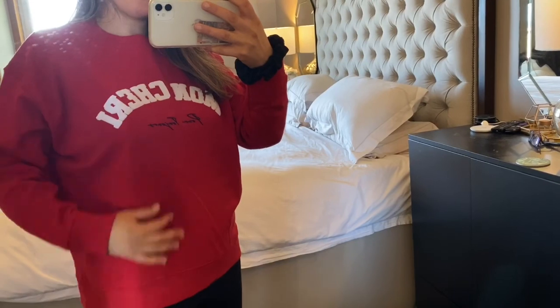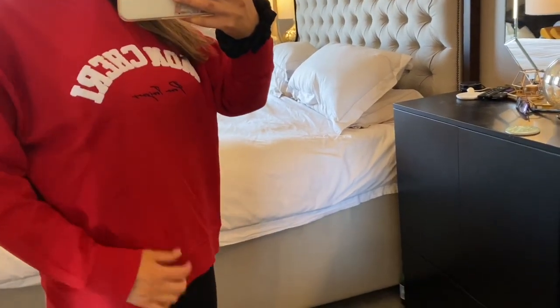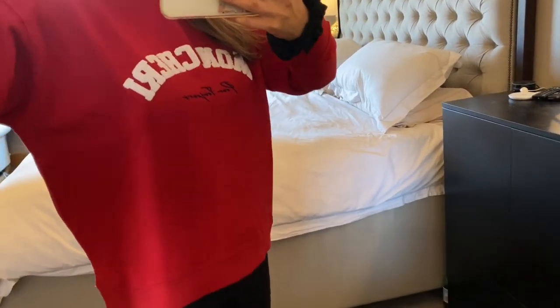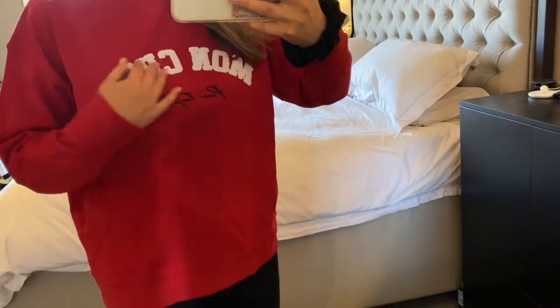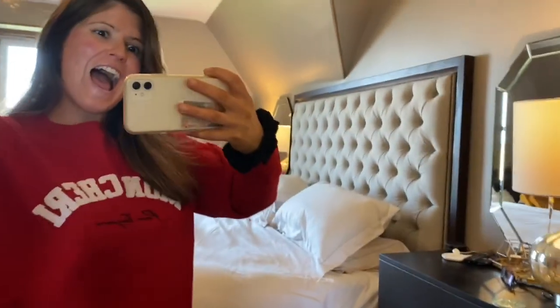I'm just trying on a delivery from New Look. This is in a size small. I'm usually a medium, but they didn't have any mediums left, so I ordered a small. And it's actually really good. It was quite oversized anyway, so the small is perfect. I bought it because of Paris next year, so I thought this was very apt. And I can dance away because it's Friday.